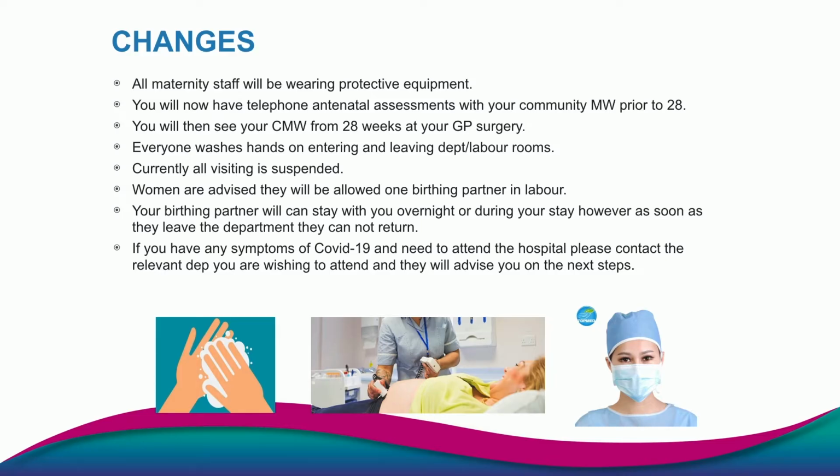We'll have guidance that everyone who enters the premises of either the birthing centre or the maternity unit at Sunderland should wash their hands upon entering and leaving both the department and the room that you are allocated to. Currently, we have no visiting across both sites, so you will only be allowed to have your birthing partner with you during labour and postnatally.